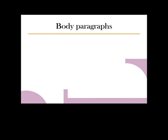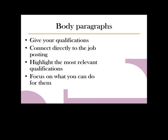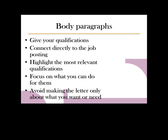The body paragraphs are the part of your letter that will take the most time and effort to write. The primary goal of the body paragraphs is to give your qualifications and connect them directly to the job posting. As you are doing this, highlight the most relevant qualifications you have. Remain focused on what you can do for the company. Avoid making the letter only about what you want or need from a position or company.